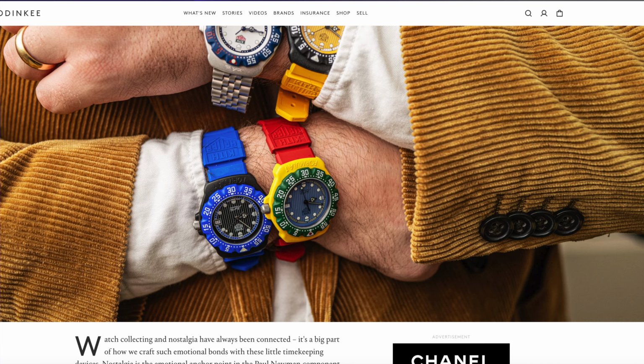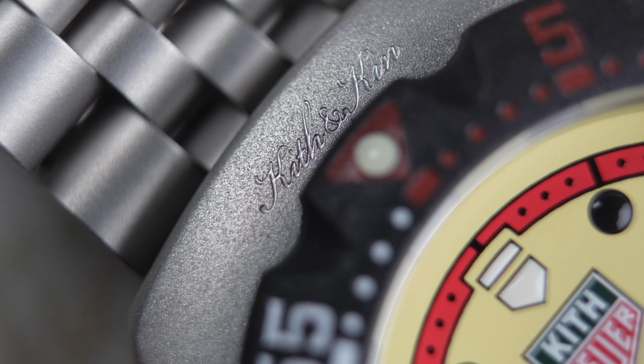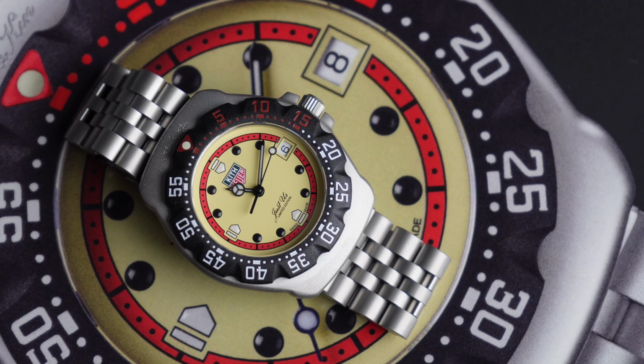So when they announced their collaboration last week, and it was during a Hodinkee talking watches type thing, they came out and said they were re-releasing this Formula 1 because the founder of KITH, Ronnie Fieg, is also a big watch collector, and in particular a big TAG watch collector. They announced these last week, and wow, did it generate a lot of column inches, a lot of YouTube videos, and a lot of people's opinions.